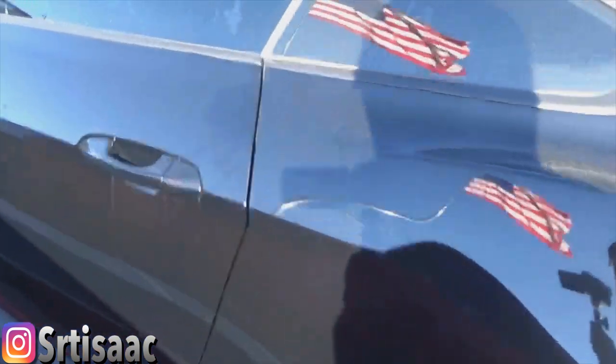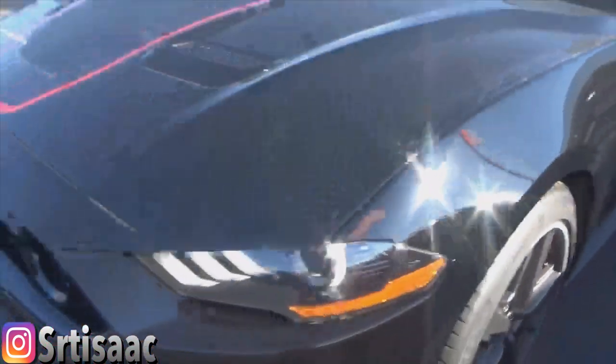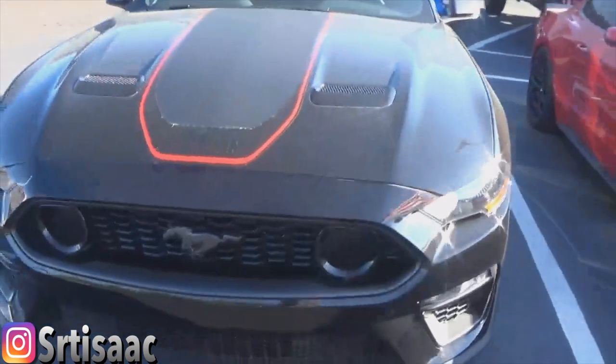Mark 1 looking kind of nice. Automatic transmission. Got the big Mark 1 on the side. Got the big Roush on the side of them. You ain't got all the vents and stuff though. But it still look cool.